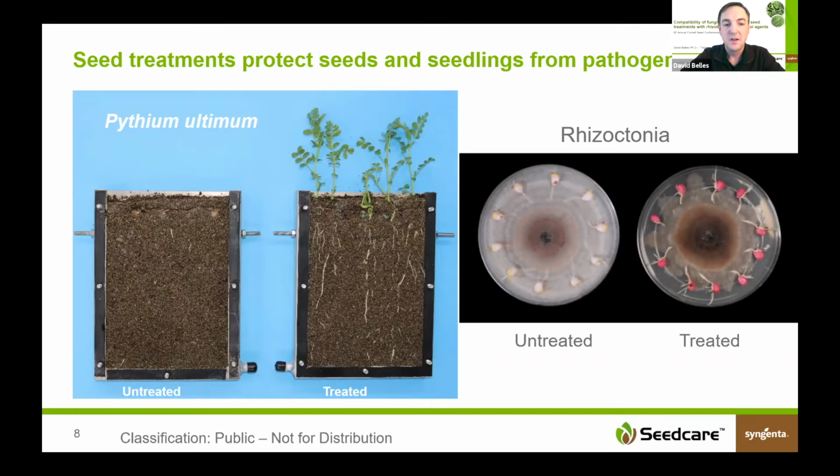You can see here an untreated Petri plate with Rhizoctonia in the center and the Rhizoctonia mycelium growing out across the seeds, whereas the treated seeds are protected from the Rhizoctonia. And this is the benefit that these seed treatments are giving to growers. So we want to be able to combine both of these technologies together and be able to use them efficiently. We want them both to perform well.